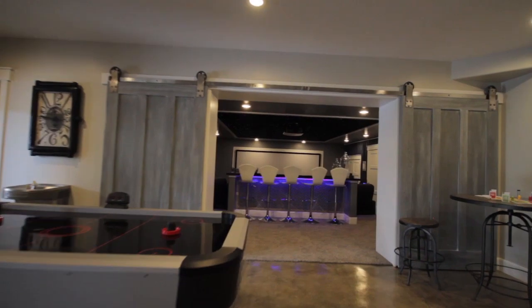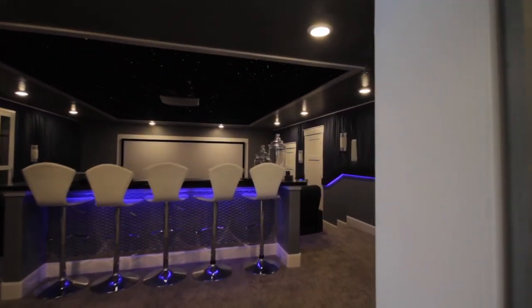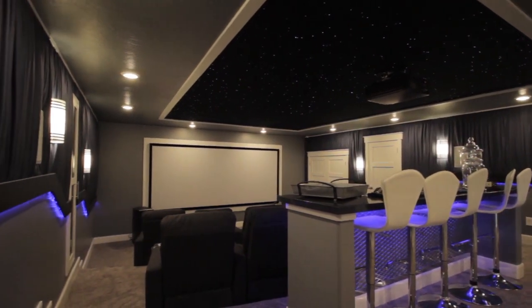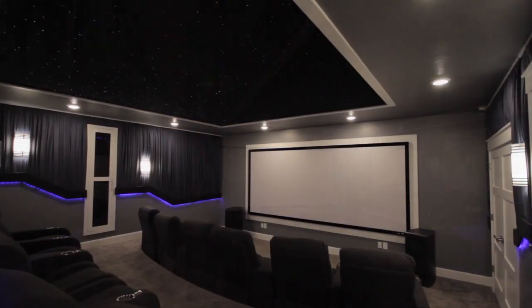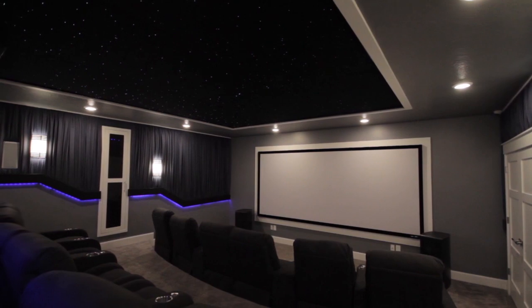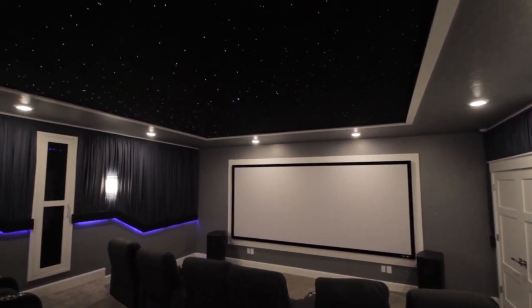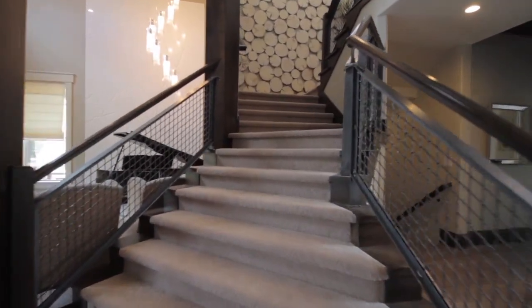One great feature of the home is the theater room. The LED light came out great. This is where he got control and went to the modern, right? Absolutely, yeah. There's a lot more modern. This ceiling is actually a pretty cool ceiling design. Argenta design, out of 90th South here in Sandy, was able to provide the low voltage system throughout the home.